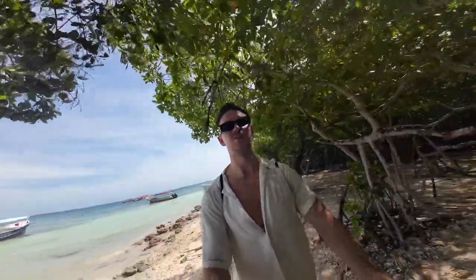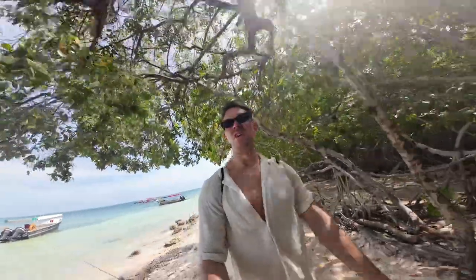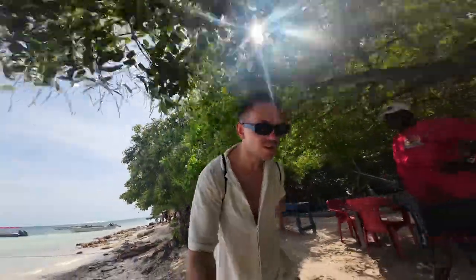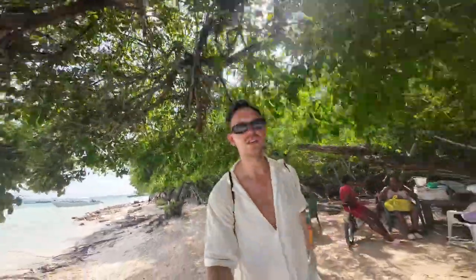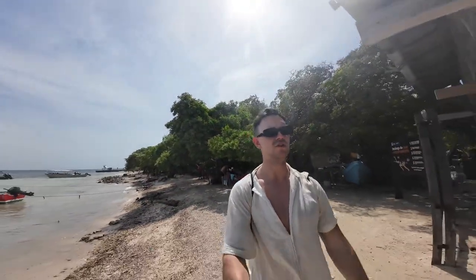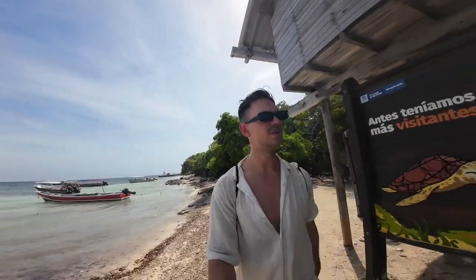To come back to the tour, it's the third island, so the boat driver just said we have one hour here, and let's just walk around and see what it has to offer. It looks pretty similar to the other one. I don't know, probably the private beaches of the hotels are better maintained. And we are more at the port now, where all the boats are stopping.